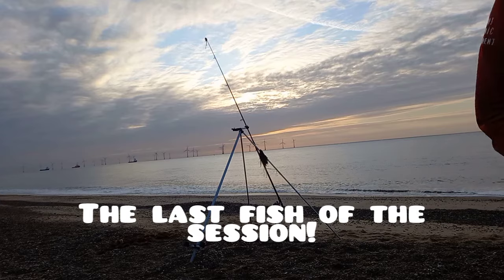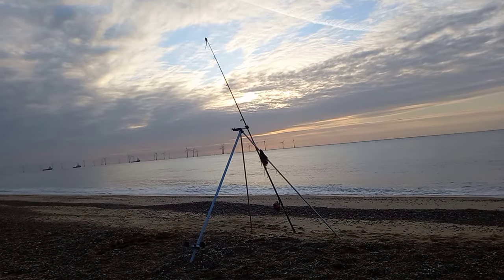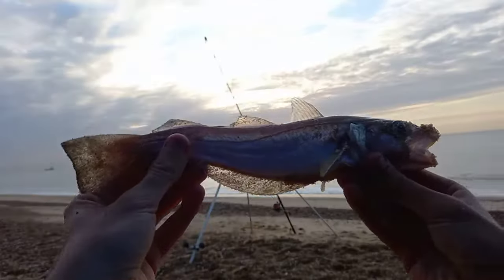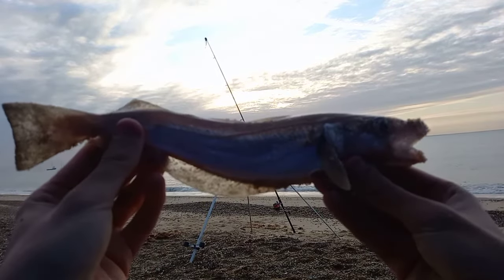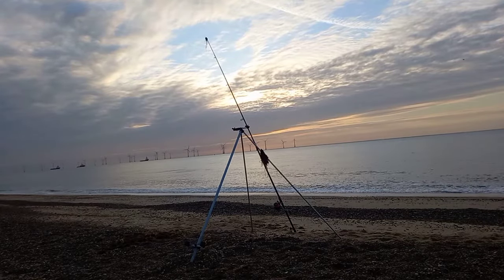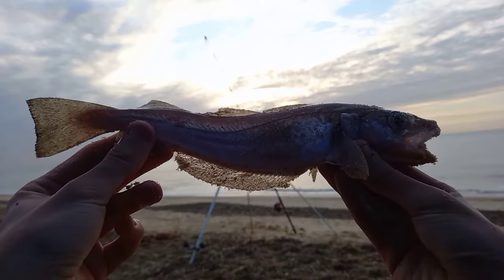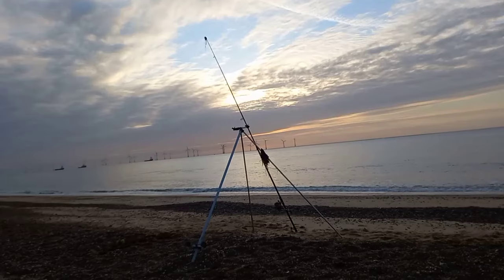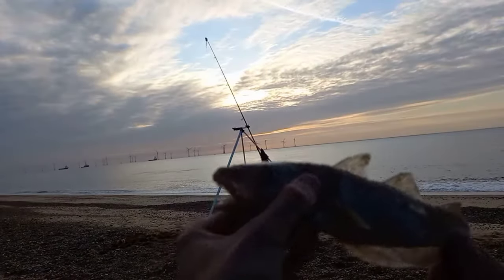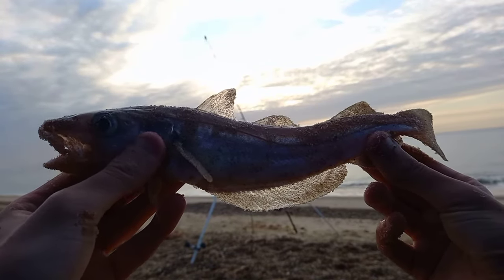Another one more whiting to end the day. Well, to end the session, I mean. They're quite wriggly. There you go, guys. The last whiting of the session. The last fish of the session. Right, let's get him back.